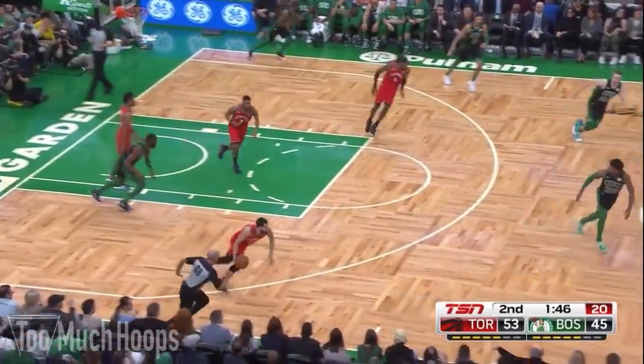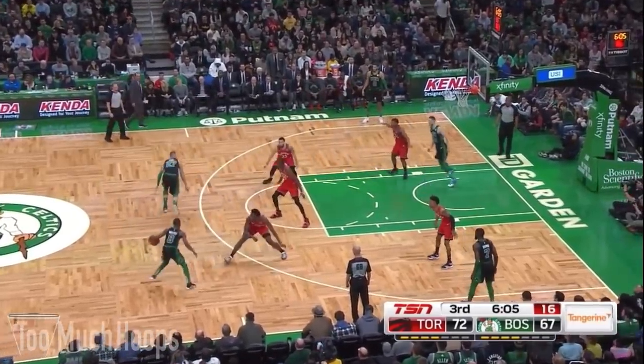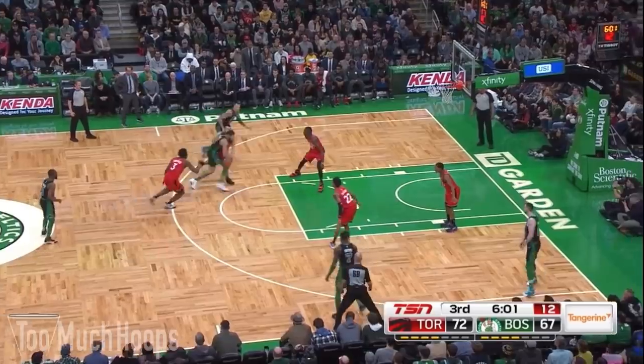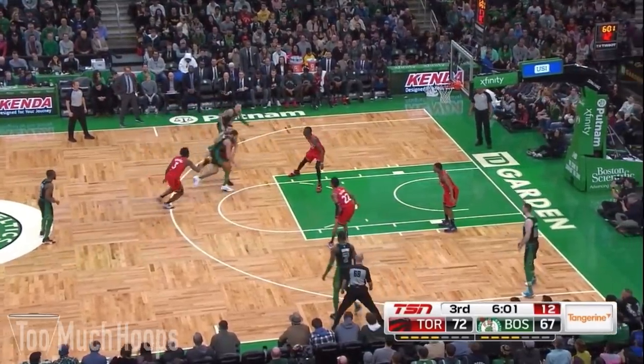Now in the third quarter, Fred VanVleet showing why he's one of the best in the league at negotiating screens. He gets over this one and pokes it away from Jayson Tatum to get one of his 5 steals. Tatum does not have a tight enough handle to deal with Fred VanVleet.